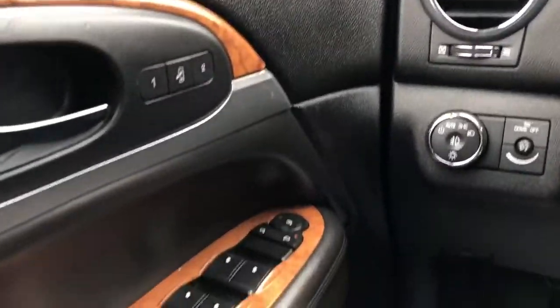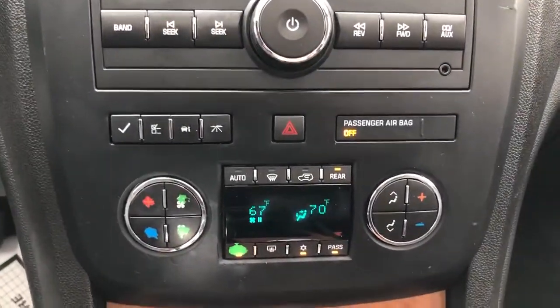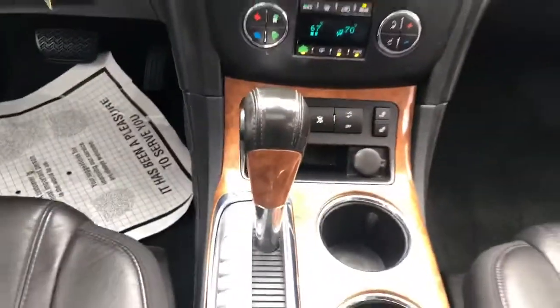There's seat memory, power locks, power windows. Your stereo audio controls. You have heated seats. Stay nice and warm on those cold winter days.